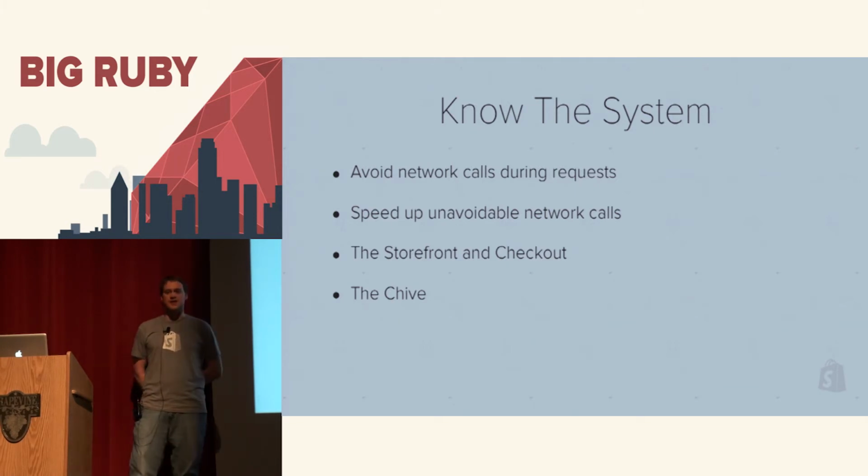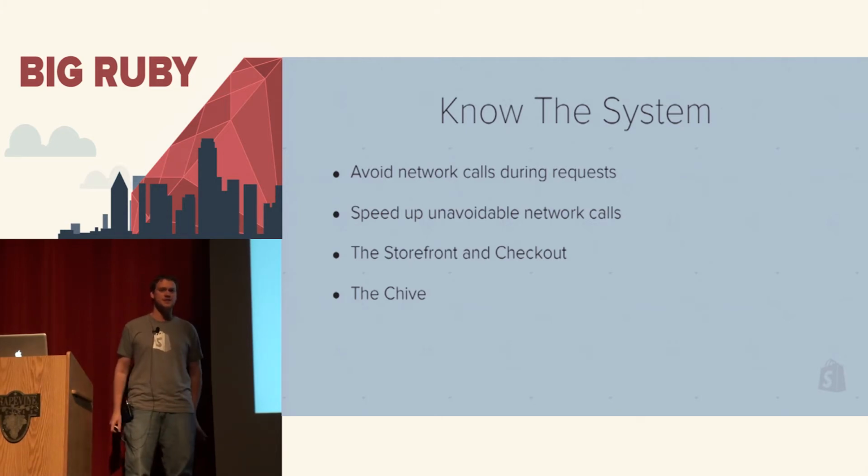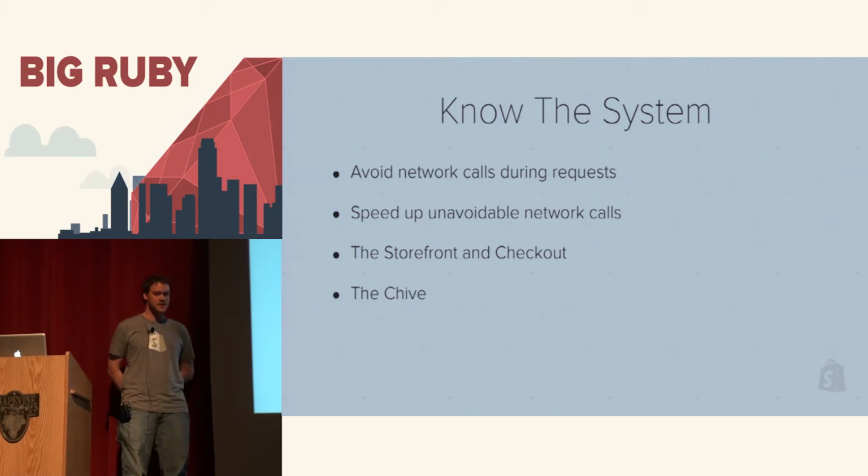We also have this interesting sort of aspect to our system called the Chive. Does everyone know what the Chive is? They're this funny website, and they sell T-shirts and stuff online. But they do flash sales. And so this is an interesting aspect to our system that has come up in the last year or so, is having to handle these flash sales.